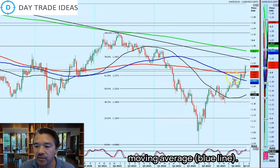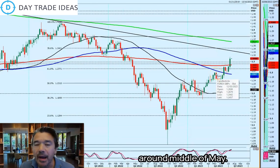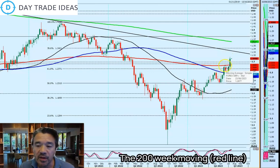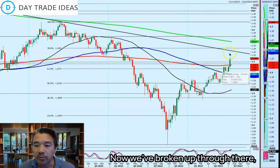We've beaten the 100-week moving average. Look how it was resistance around the middle of May. It was resistance, then we broke up and it became support. The 200-week moving average also acted as resistance. Now we've broken up through there.